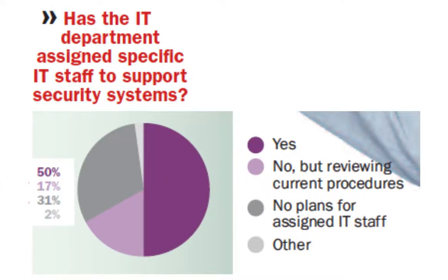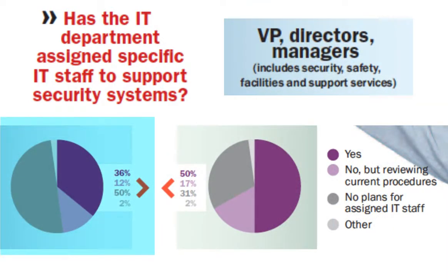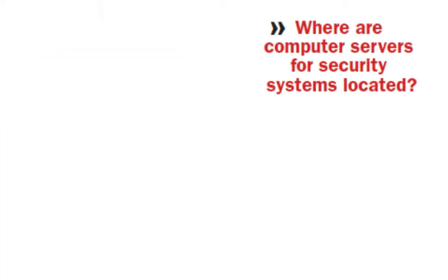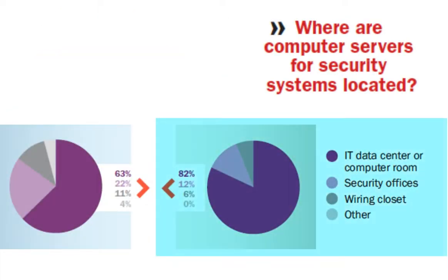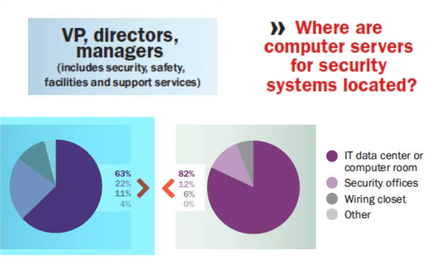For instance, 50% of the CIOs surveyed said they have specific IT staff assigned to support security systems, but only 36% of the security supervisors and facility professionals believe that to be true. Likewise, 82% of the CIOs said computer servers for security systems were located in the IT data center or computer room, but only 63% of the facilities and security respondents agreed with that statement.